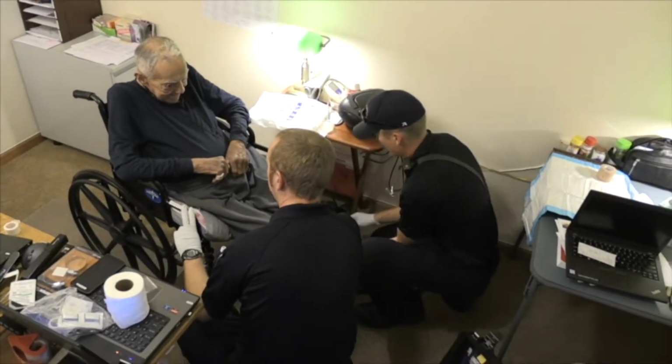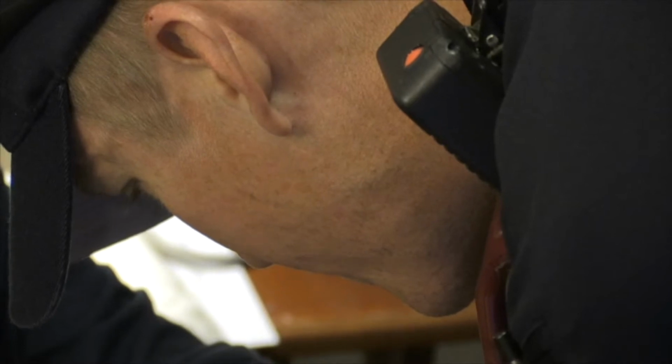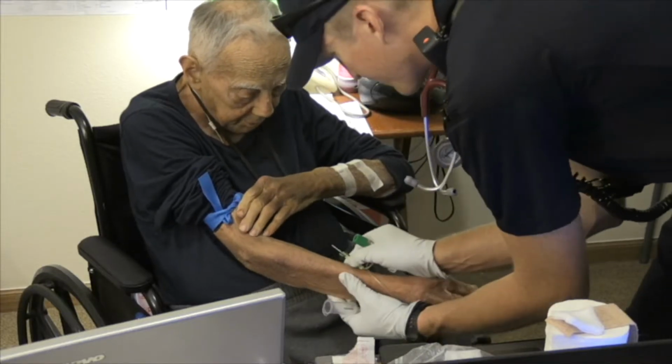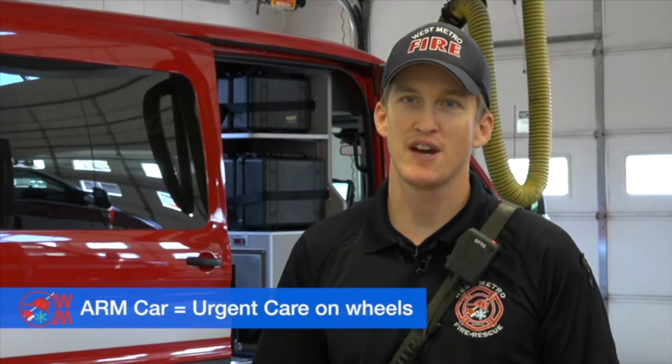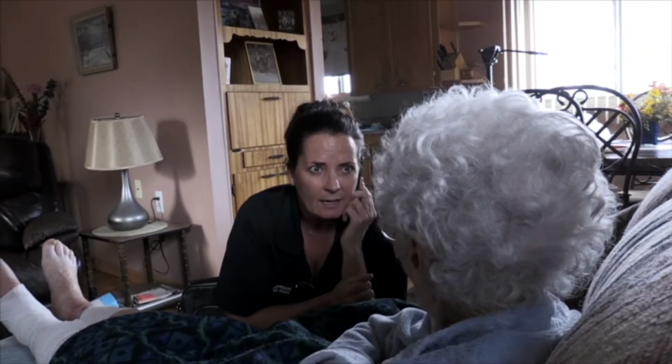The ARM Car provides an alternative level of treatment care where we can treat patients on scene, avoid unnecessary emergency room transports, and also provide them with additional resources outside of their immediate medical needs. They're willing to get like a home health aide to kind of come help you with just some things around the house here and there.